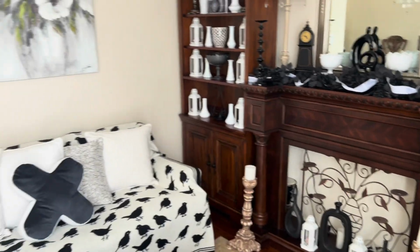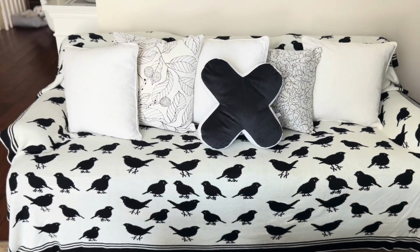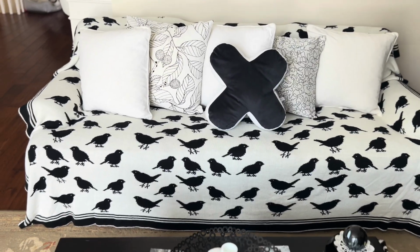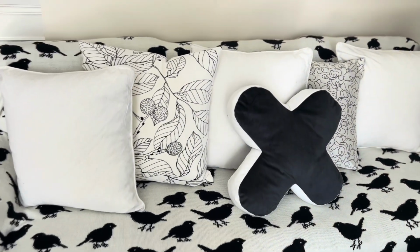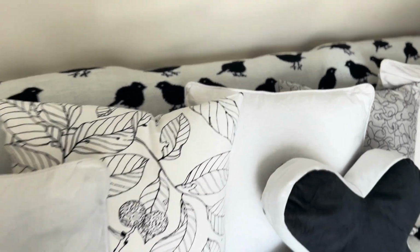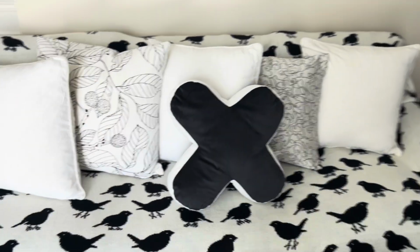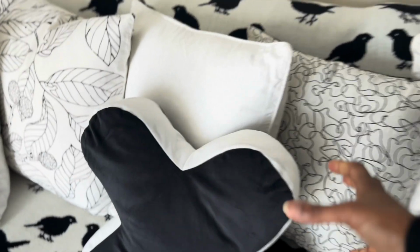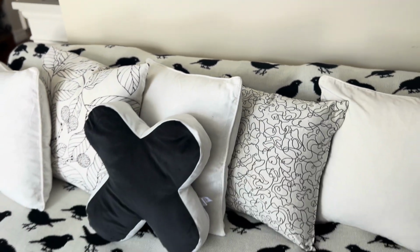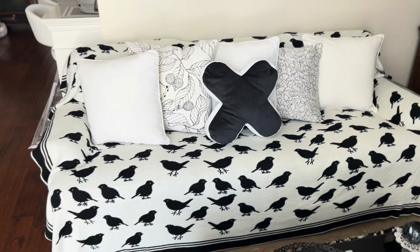And the couch, what did I do with the couch? Ta-da! That is one of my blankets, ladies and gentlemen. And I draped it over my couch. I love those birds. And then I had a few different pillow covers, and I just covered the pillows in them, different patterns, keeping with the black and white. And I picked up this X pillow when I was out one day shopping randomly. I just picked that up, and that is what the couch area looks like.